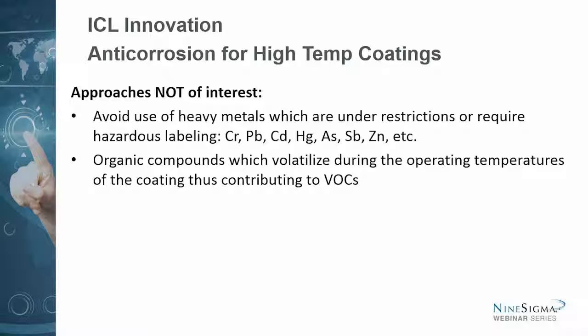And if some of you are thinking organic compounds, I think the organic compounds would be fine as long as they do not volatilize during the operating temperatures of the coating. And this obviously limits how many of the chemistries that might be available to us. But typically with coatings like this, we would like to mitigate how much volatile organic compounds we're introducing into the films. So I think with that, I've come to the end of the technical aspect of the unmet need. And at this point, we can move on to our next slide.